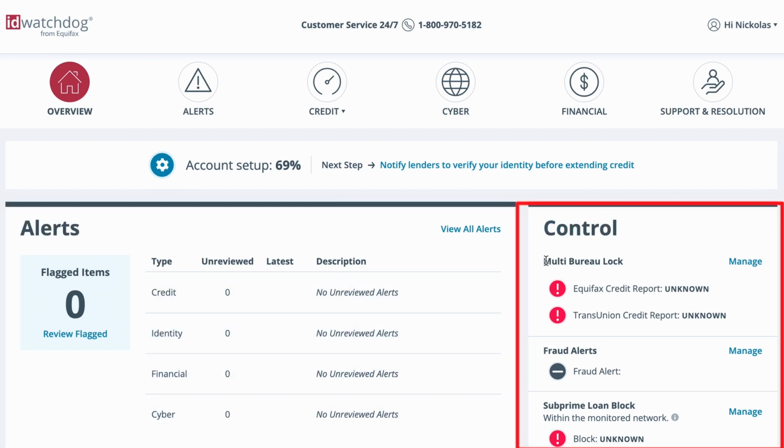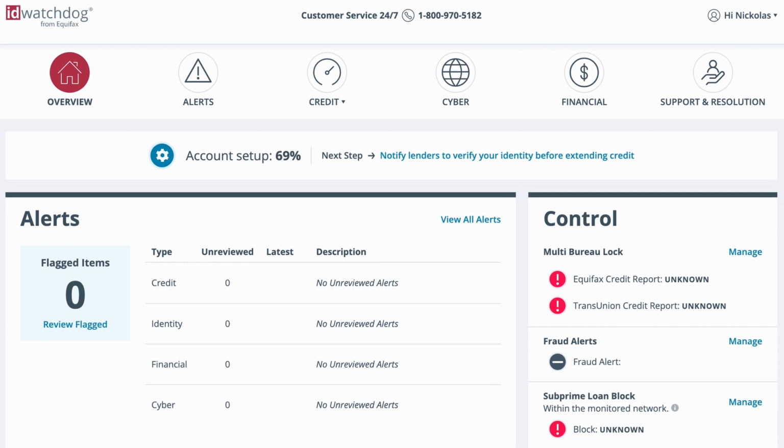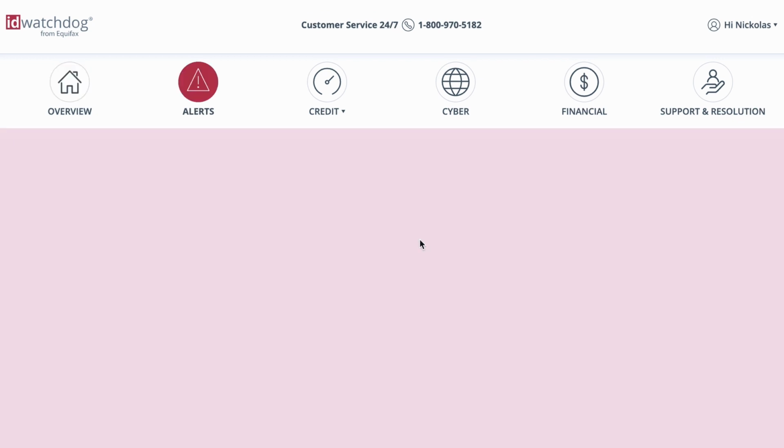All that information is right there for you as soon as you log in, and then you can see the control. And under control, that little area, it talks about multi-bureau locking. You're able to see the reports for Equifax and TransUnion. You have your fraud alerts, and you can also check what's going on with your subprime loan blocking, which is another feature that ID Watchdog offers. More on that soon. The dashboard is essentially a snapshot of all the information that is in the other tabs. Let's check out the alerts tab.